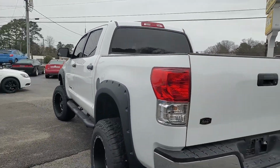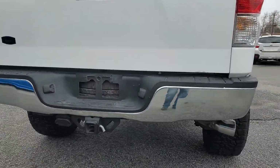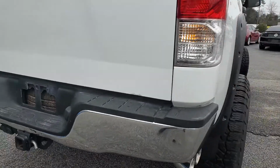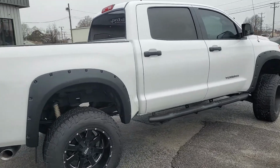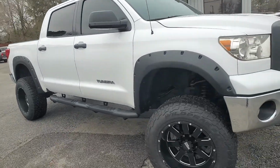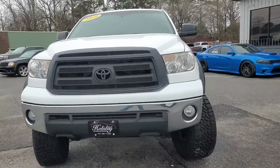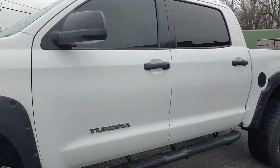Clean Carfax history report, and it's from southeastern Virginia and northeastern North Carolina, so right here in the local area, since it was brand new. So no rust issues, pretty well kept up, runs and drives great, and really clean truck. So of course sharp looking with that white and the black contrast on it.